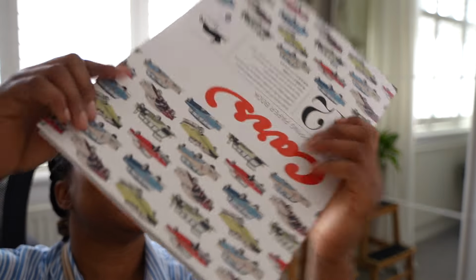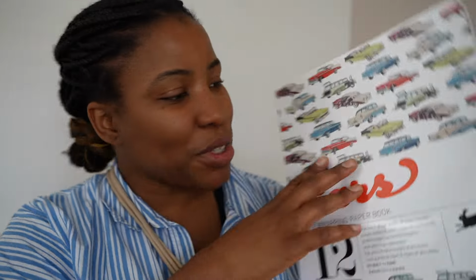I really want to share this with you. This is a book that I found. It was right at the bottom of a wardrobe in the house here.